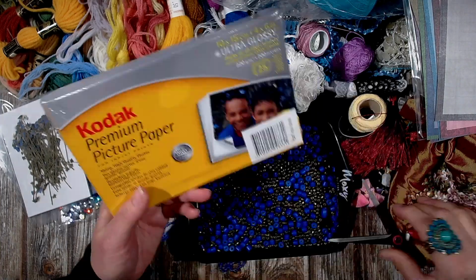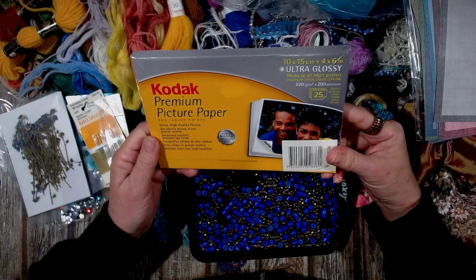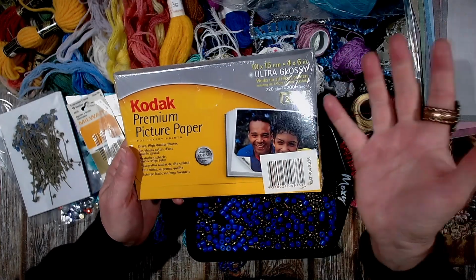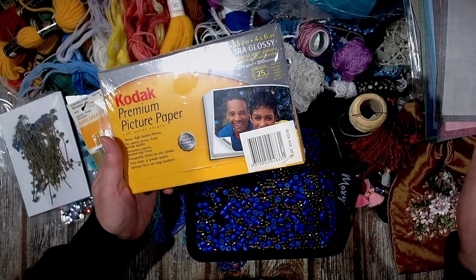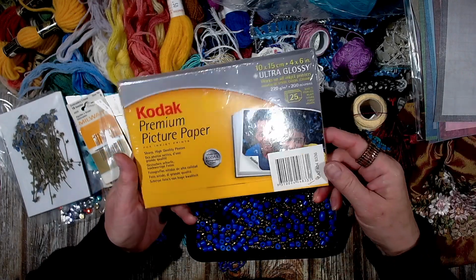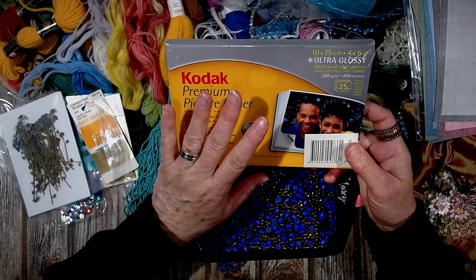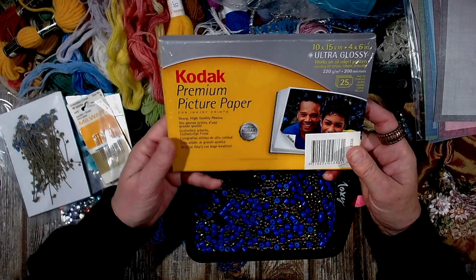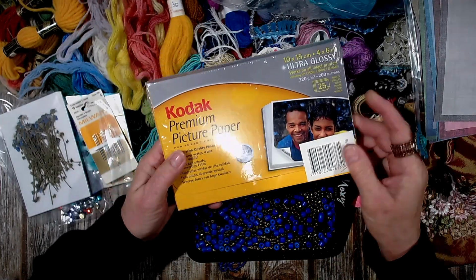I got a pack of premium photo paper. This is a glossy one. Now, the op shops are sometimes full of this sort of stuff, because when you buy a printer, or something like that from Officeworks or other places, they'll often come with free packs like this, and people just don't even open them, so they all go to the op shop. What you can do with this is get your alcohol inks and play on it, because alcohol loves these shiny papers. So if you see these at the op shop, pick them up.